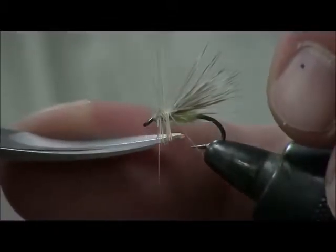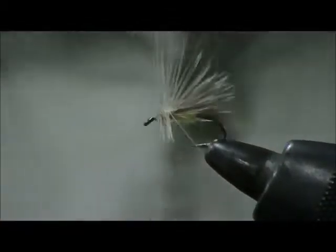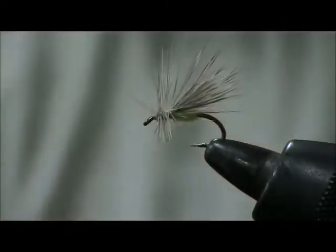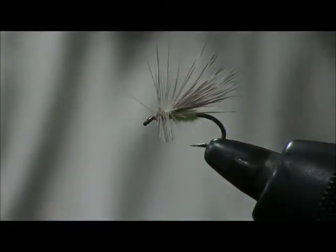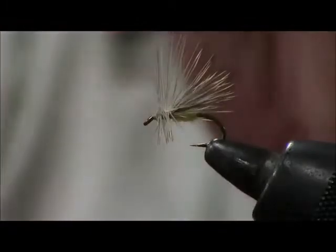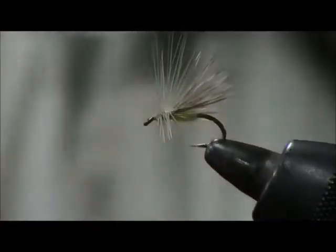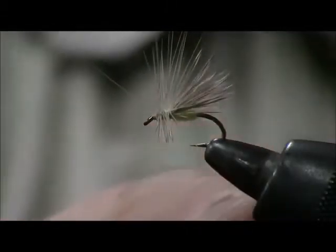This also allows the hackle to support the fly in a skittering fashion, and you'll find that as you fish them, many caddis flies skitter. Now that's either while they're laying eggs or as they're hatching. If they're hatching, the weather is wet and not very sunny, the wings take a little while to dry, so they skitter around as they're running around and trying to get airborne.